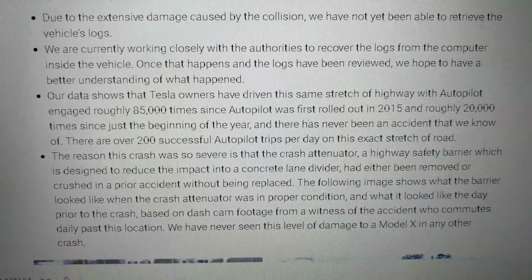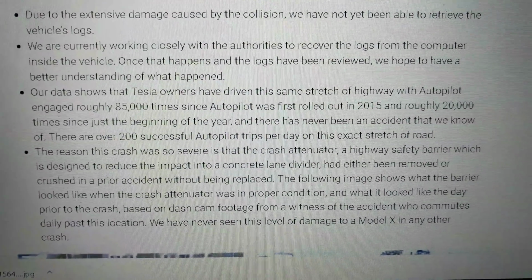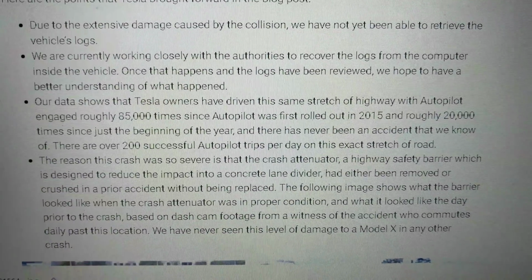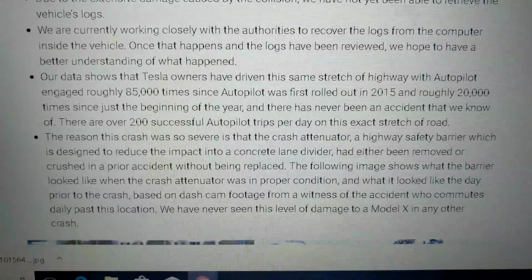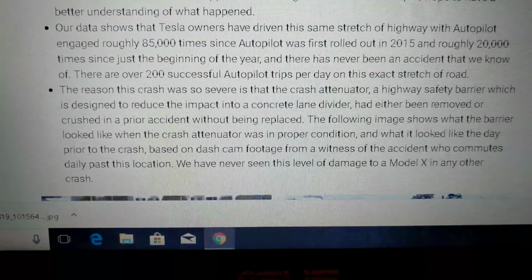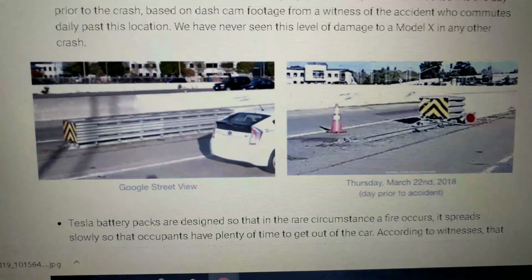It says the crash was so severe that the crash attenuator designed to reduce impact had either been removed or crushed prior to the accident without being replaced. That is the key part. That is why someone died here, okay? I don't think anyone will be able to survive it.